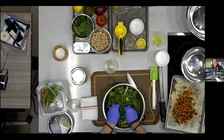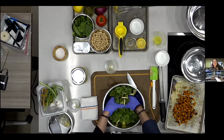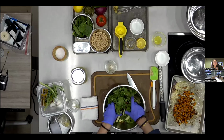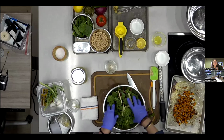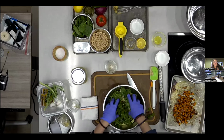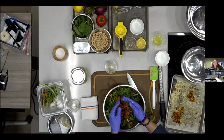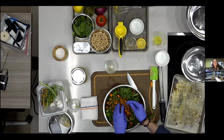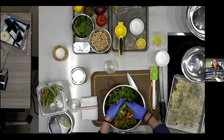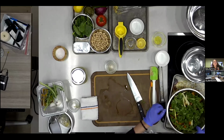You can do it even just with olive oil first if you want. But I like a little bite to the kale, so I definitely don't over massage. There are people who will go crazy with the massaging sometimes. There you go. And then toss in your sweet potatoes. I'll keep the cheese on the side just in case people don't like cheese. And then for your walnuts, same.